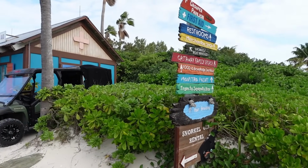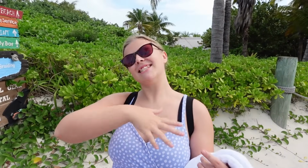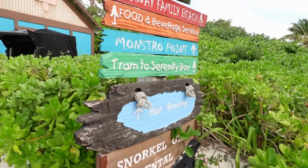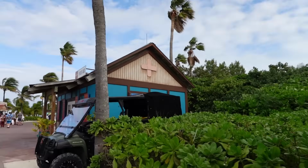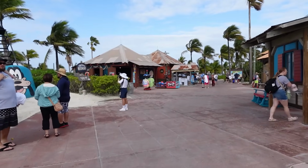Oh, here we go. 5 minute wait there for that amazing photo opportunity with Mickey Mouse. That was great. Mickey was loving it. He said he's going to go and have a chill. He's going to get a suntan. He's going to be swimming. Oh, it's brilliant. Oh, fantastic. I love all the signs just here as well. So much here on Castaway. The gift shop. Hey, he's going to have a look at some of the merch. Mount Rushmore.